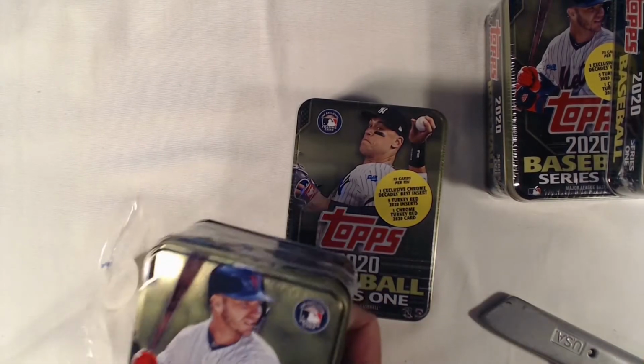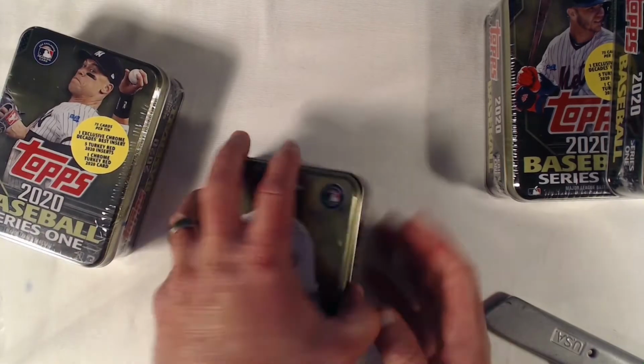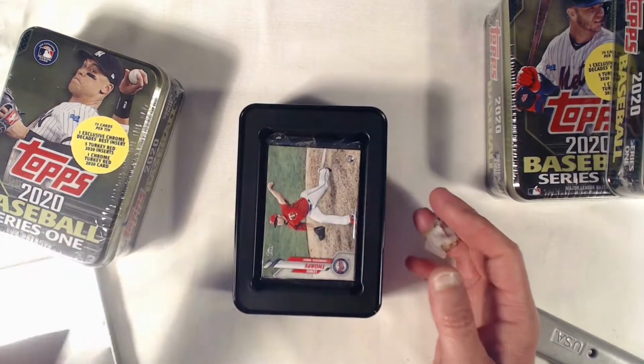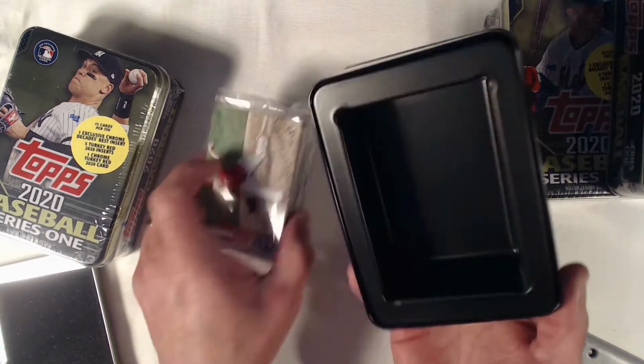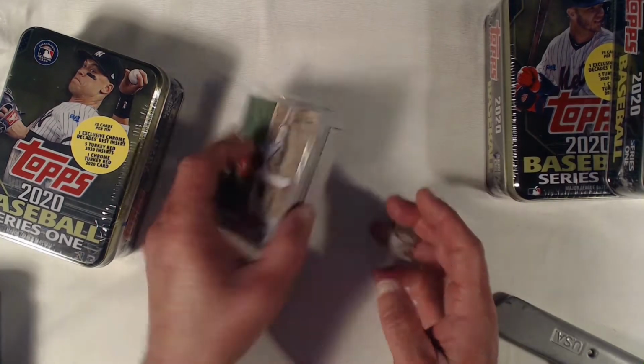All right, so let's get ripping. Let's look for one of these SSPs. I would love that Mike Trout. Definitely. This is nicely packaged. They have the foam here. And you got one pack. A nice box there. You can even hold your cards in there for later. A little storage in there.